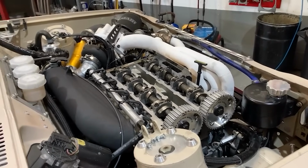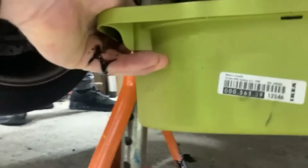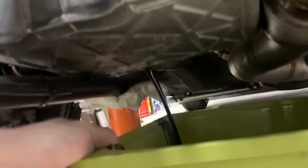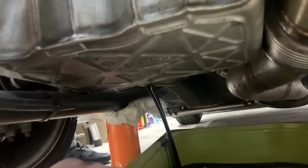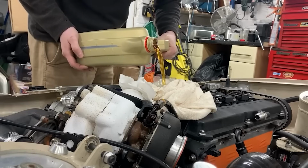I also, with the help of the boys, dropped the oil out of it and made a bit of a mess. Oh mate, I don't know how much fuel's in it. It's gonna fill this tray up pretty quick. Put some fresh oil in it and a fresh filter, so we are now good to go. All that's left to do is basically work out what I'm doing with this dashboard. I think that's gonna involve me playing with the toys I've got at work.